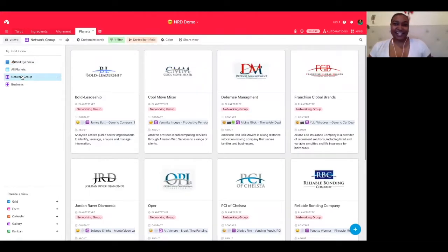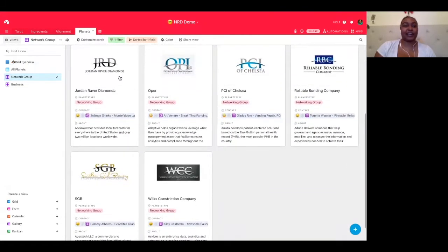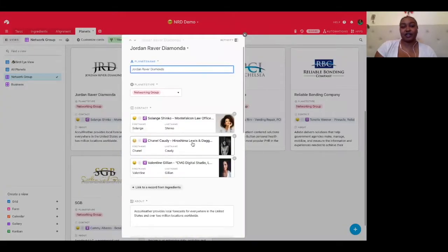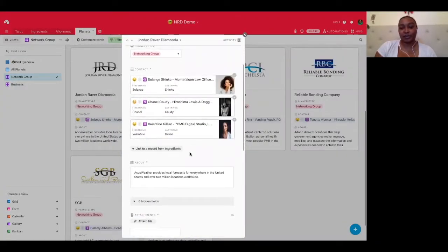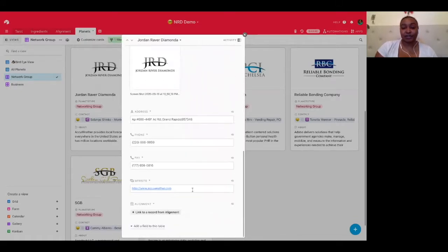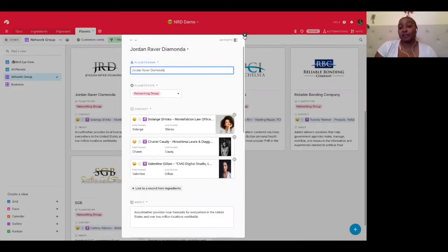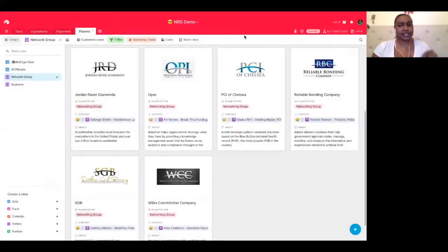Now, because once again, I'm a photographer, I love the card view. It just, to me, looks so much prettier. So I was able to put it into the card view and see who is in the network groups. What do the logos look like? What is their information? You go into it, it drops down all the people that are in it, the about, logo. I have their address, their phone numbers, their websites. I really try to get as much information so that when I meet with these people, I already did the research. I don't have to then go back and find out who, what, how did I meet you? We ain't got time for that.